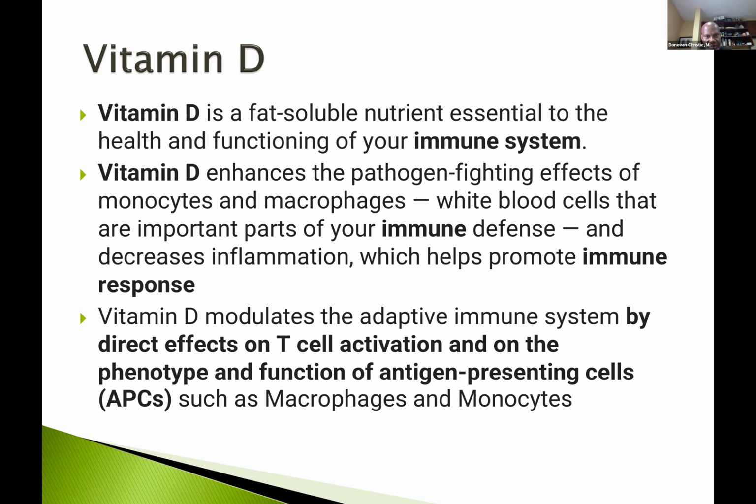That's all you have to remember. You don't want to walk around with a low vitamin D. You have more people now with low vitamin D and getting sick because they don't have enough vitamin D to upregulate their immunity. And people with low vitamin D, they get more cancers, they get more infections.